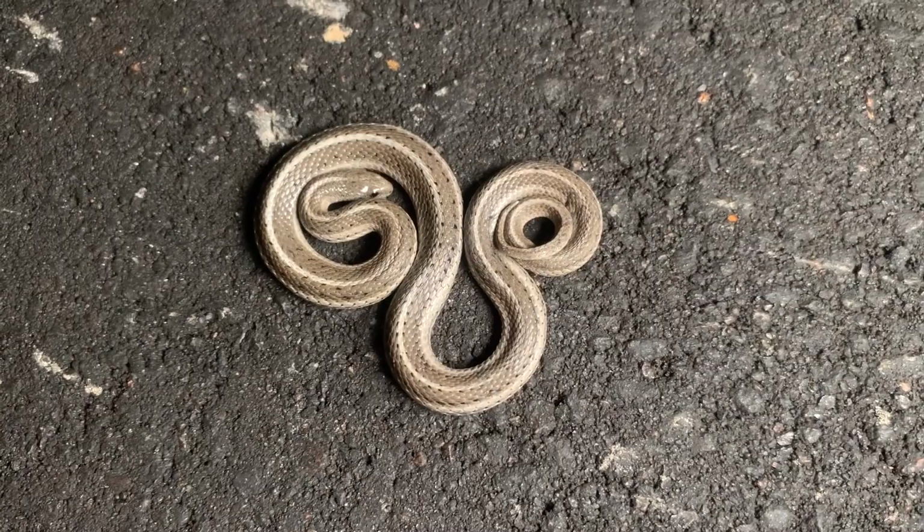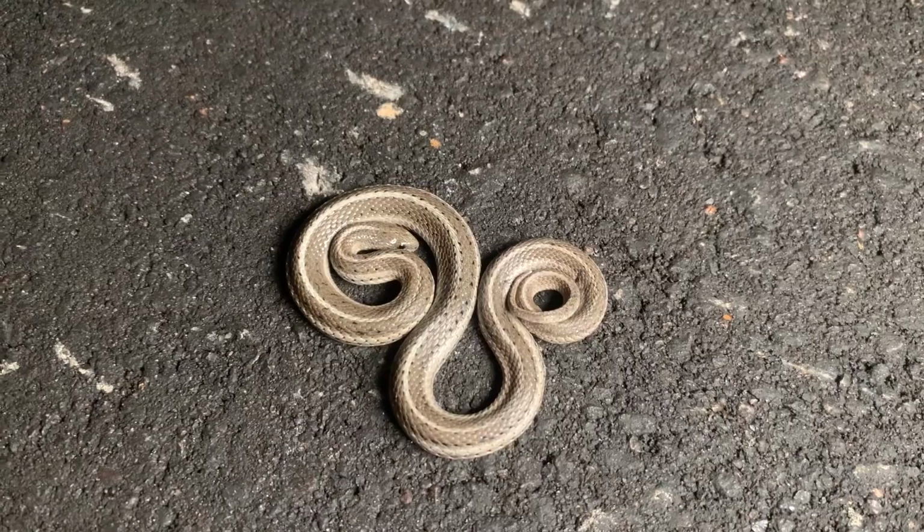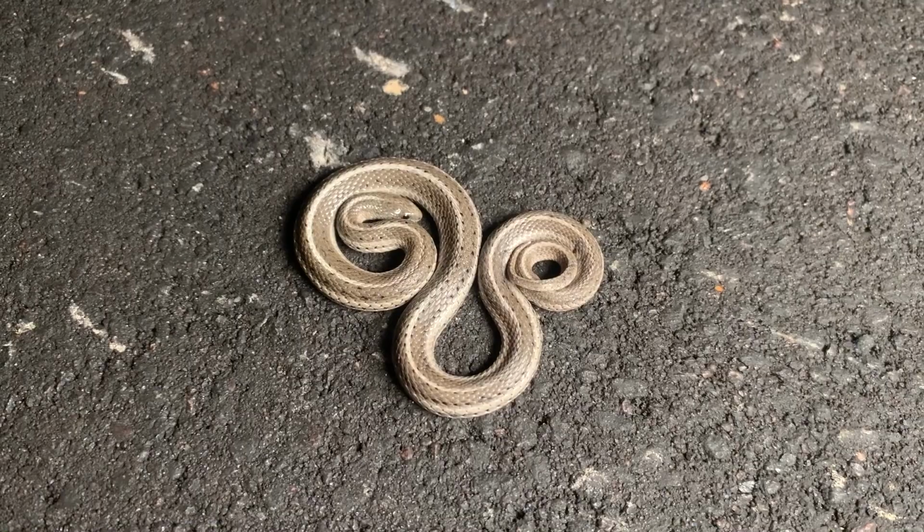In Colorado, their range is real, real spotty, which kind of what makes me think they're weird. Generally in Colorado, most species are confined to one area or another, and these guys are just kind of all over, but not everywhere at the same time. Super weird, but anyways, just a little fossorial here.